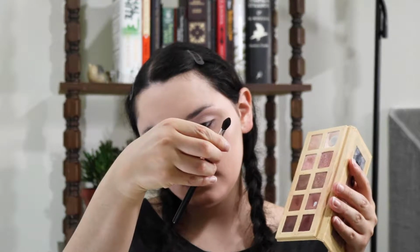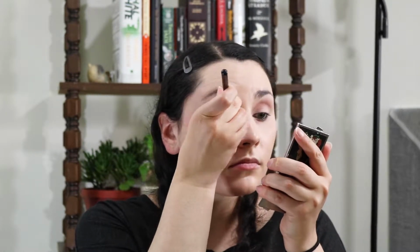And next, I'm going to go into the shade Unconditional right here, and I'm going to just buff that into my crease. And I'm going to use this Morphe pointed crease brush. It is the M39, I think. The numbers are a little rubbed off. And I'm just going to buff that into my crease. So I'm starting in the inner corner of my eye, just buffing it out with windshield wiper motions. So this is just a very simple eye look.